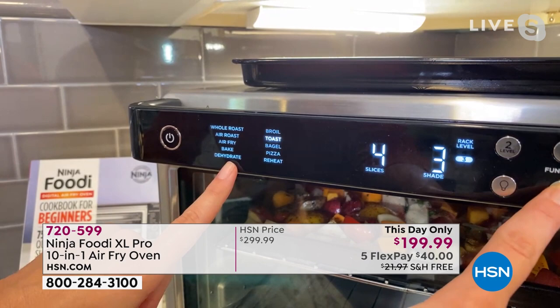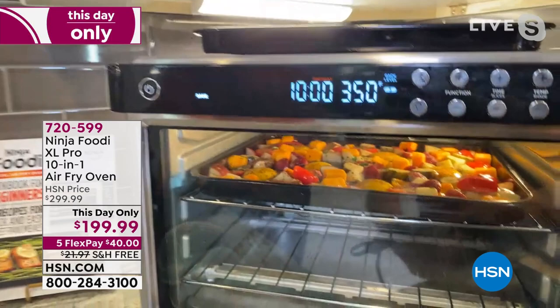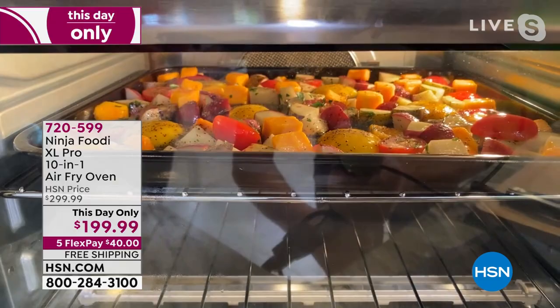I'm just going to bake these though, and it's already at 10 minutes, but I could go up and down the time if I wanted to. I'm going to hit start. Again, preheat in 90 seconds, and I'm going to cook it in 10 minutes. So this is going to cook in the same amount of time that my big oven would be preheating. And my big oven takes 15 minutes.